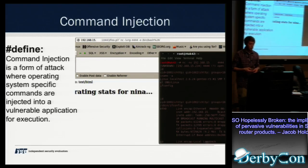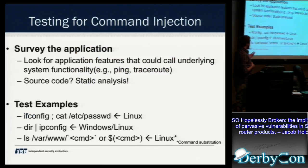All right, so testing for command injection, it's really like any other vulnerability. You have to survey the application, understand how it works, and understand where there may be a command injection vulnerability. In order to do this, you need to look at the application and focus on functionality that probably calls underlying system functionality. Some examples that I had here are ping and traceroute. A lot of times, the ping and traceroute commands that these devices have will take the input from the user and pass it to system with ping. So you then have the ability to chain commands and not only execute ping, but execute rm -rf.